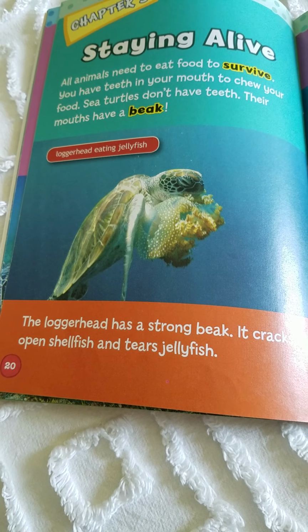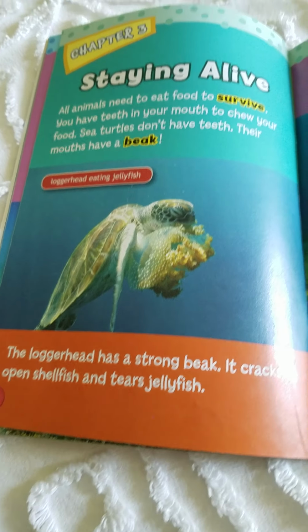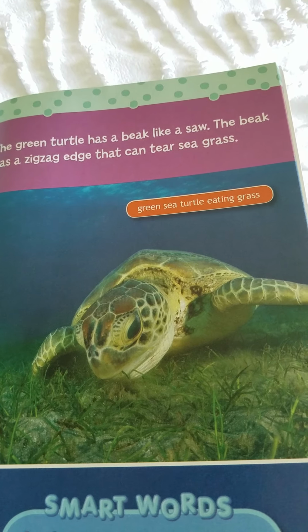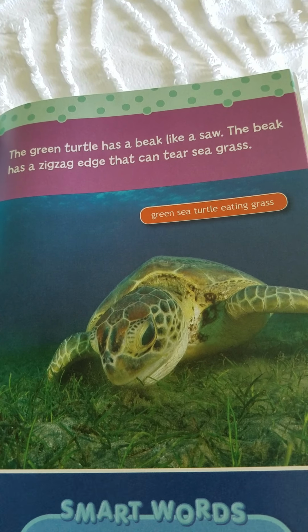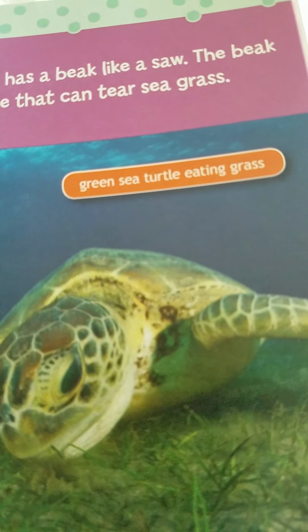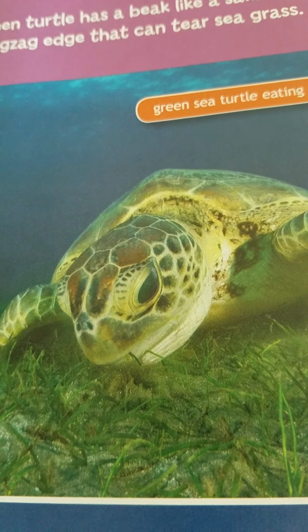The loggerhead has a strong beak. It cracks open shellfish and tears jellyfish. The green turtle right here has a beak like a saw. The beak has a zigzag edge that can tear seagrass. Green sea turtle eating grass.